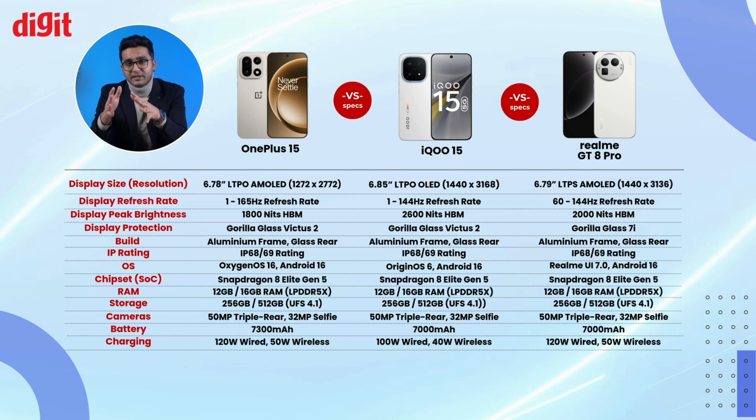Also, while the OnePlus 15 has a slightly lower resolution 1.5K panel compared to the 2K panels on the Realme and the iQOO, it is the Realme that uses an LTPS display, unlike the LTPO panels on the other two. And of course, the OnePlus 15 also gets a 165Hz refresh rate compared to 144Hz on the other two.